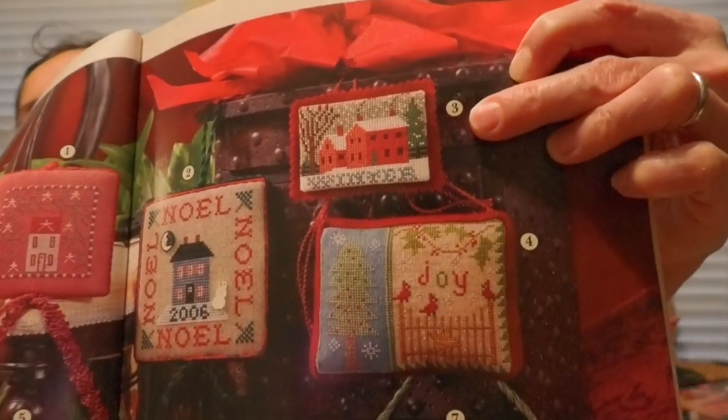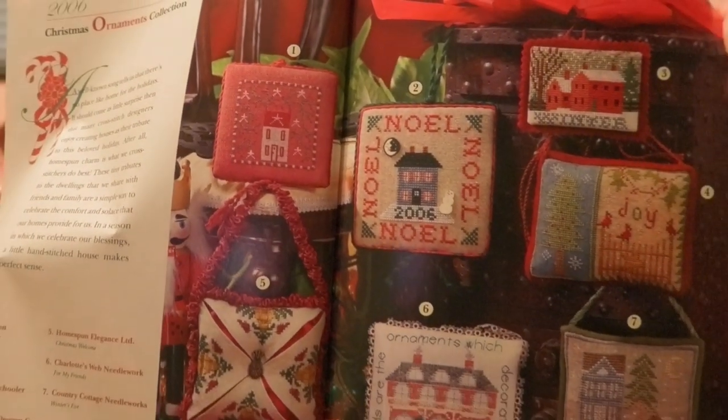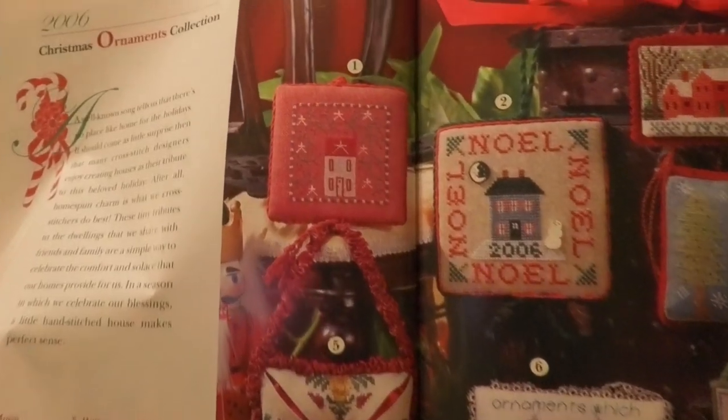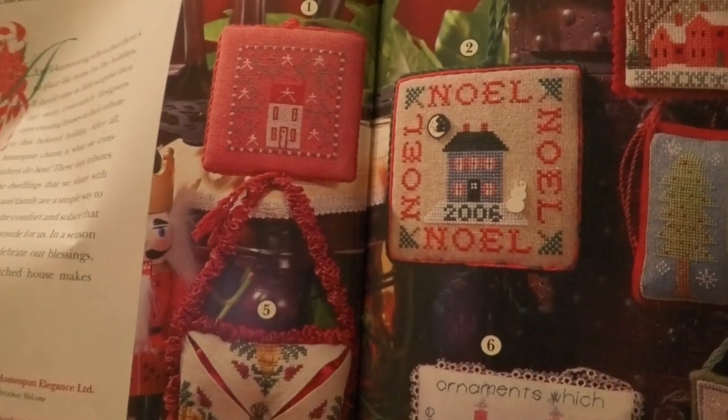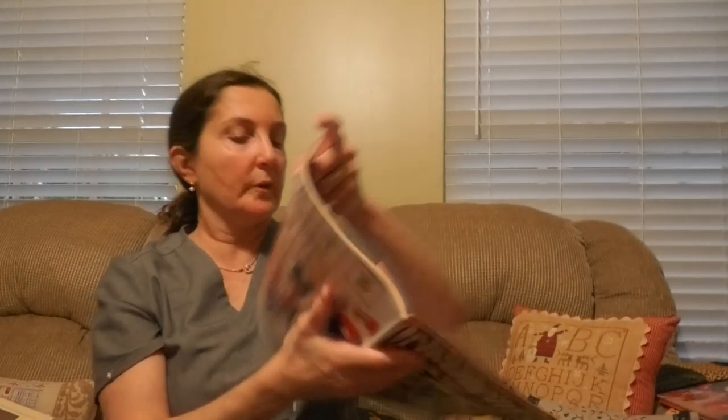Next, Prairie Moon, Glory Bee, The Prairie Schooler, Little by Little, Homespun Elegance, Charlotte's Web, and Country Cottage Needleworks. My favorite, I really like number three, which is The Prairie Schooler. That's the Prairie Schooler ornament right there. Really cute. Right? Look at that. They're all nice. Number one is Prairie Moon. It's different on that pink linen.